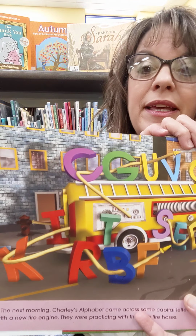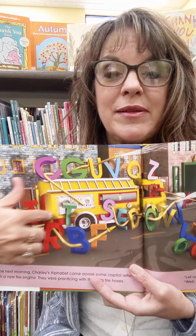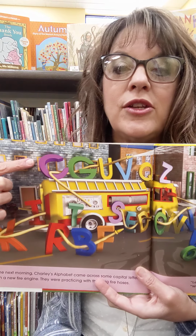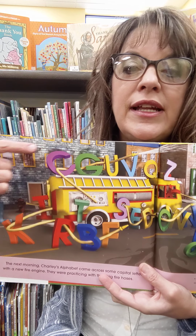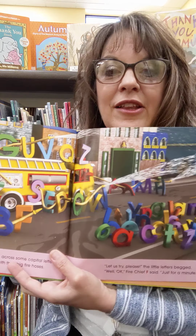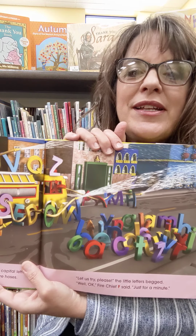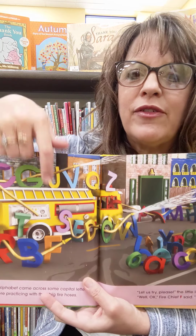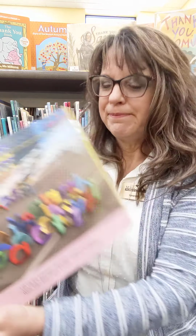There's all those big letters. Look at them getting ready. They're practicing, so they'll be ready if something happens with their big fire truck. Can you see the big R and the big B and the big G and the big K? And look at all the little letters. They said, "Oh my goodness, we want to do that too. Can we do it?" And let's see if I can find Fire Chief F. There's Fire Chief F. He said, just for a minute.